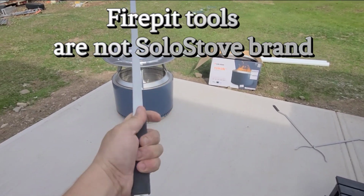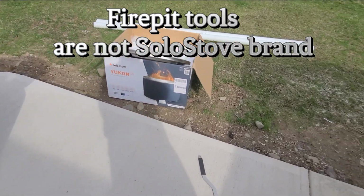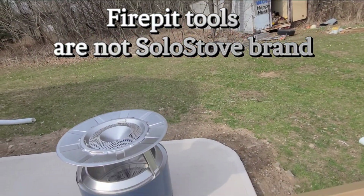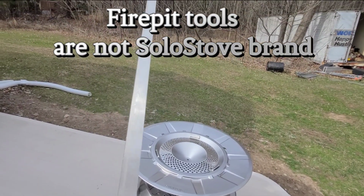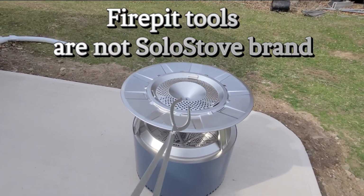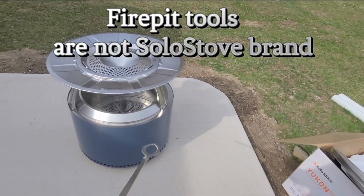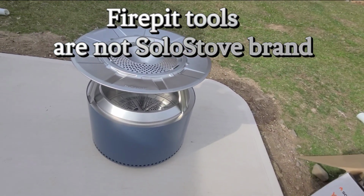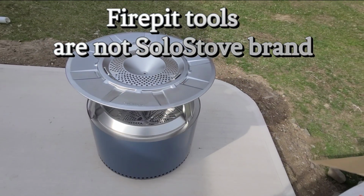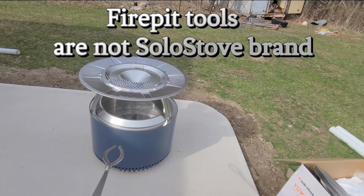This handle is rubber, so not only will you not lose it, but with the handle being long, you're not gonna feel any heat. And then the second thing I got here is the grabbers, the tongs for putting on your wood. So you can put on this wood, put your logs in the fire, move them around, do all that stuff. You can do all that without having to take the heat deflector off.